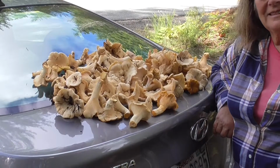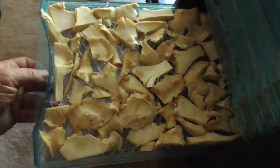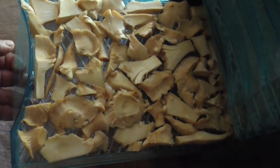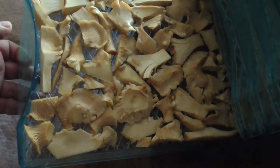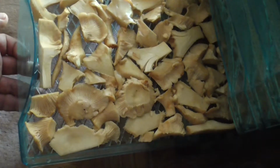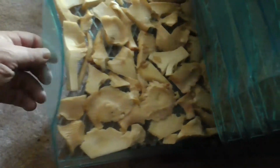September the 24th. Hope I didn't show them too much of that background. Don't want anybody to see our secret spot here. So here we go. Tray full of chanterelles in the dryer. You can probably hear the dryer running there. So tomorrow morning there will be a lot more space there. It'll be like 10% mushrooms and 90% space versus what we're looking at now. That's kind of what we do with them, folks.